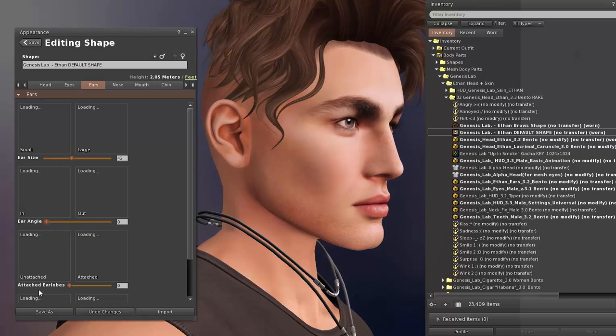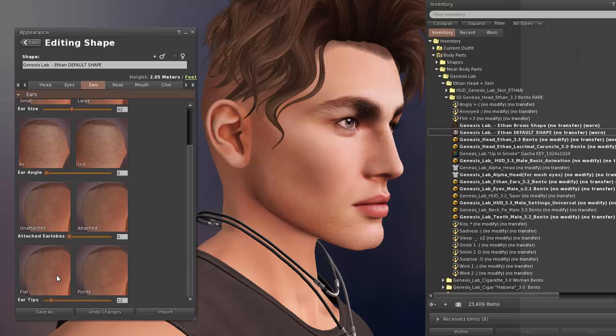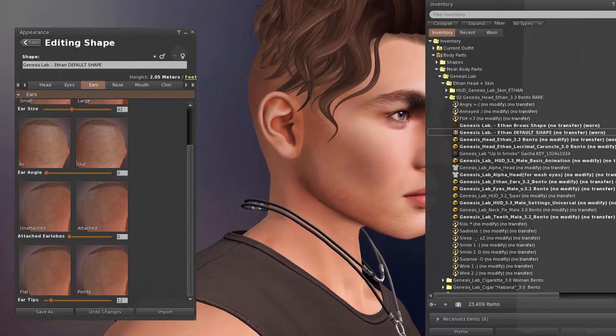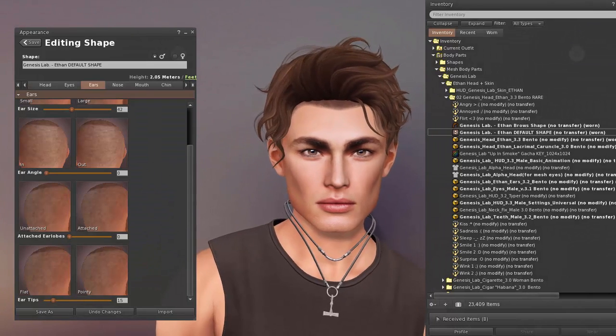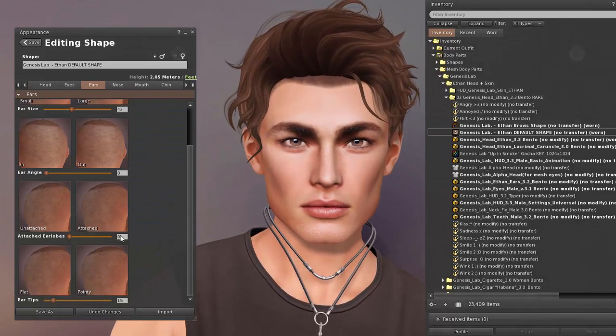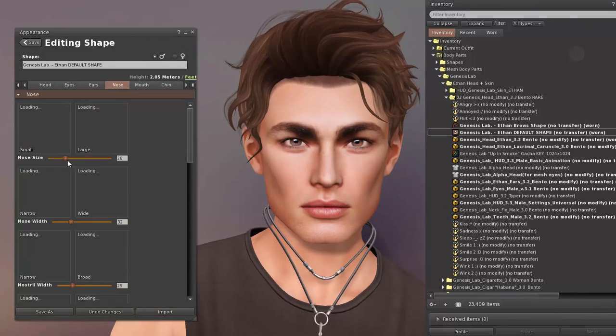You can't play with the ear angle or the attached earlobe, but you can play with the tips. Oh, you can't play with the tips. Usually you can play with tips, but I guess in this one they haven't rigged the tips, so you can't increase the tips. Just keep that in mind.